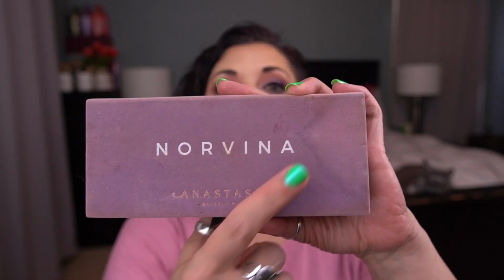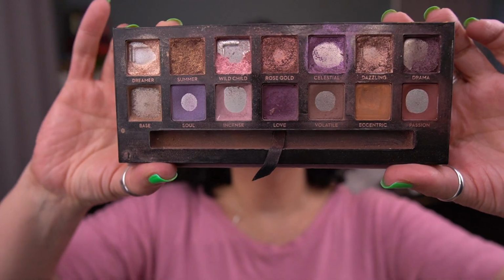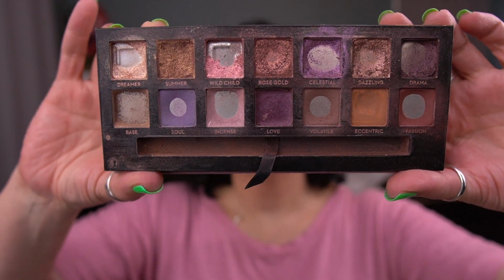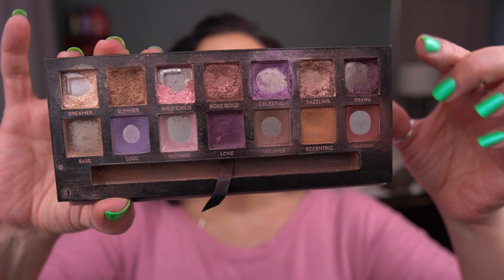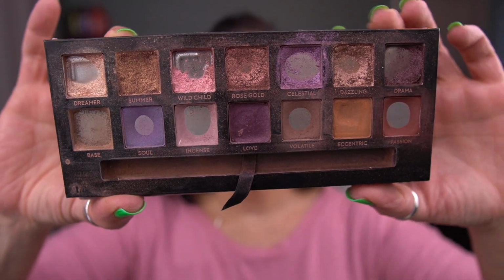Okay, we're going to start with the Norvina palette. So again, here's the Norvina palette. I probably should try to clean some of this up. It's starting to get really gross. But anyway, let me show you a picture of what my palette looked like last month. And this is what my palette looks like now. I always feel like I need to pull in my lights a little bit closer because this side gets really washed out. But anyway, here we go. So I have my picture here of what my palette looked like last month.